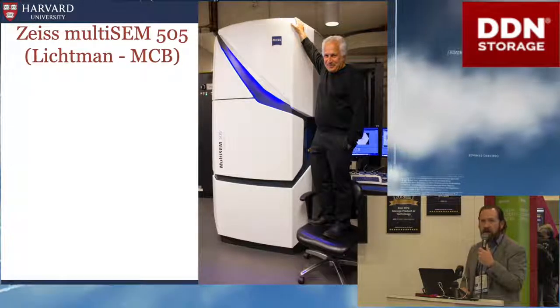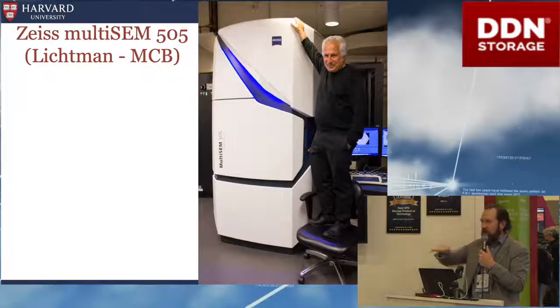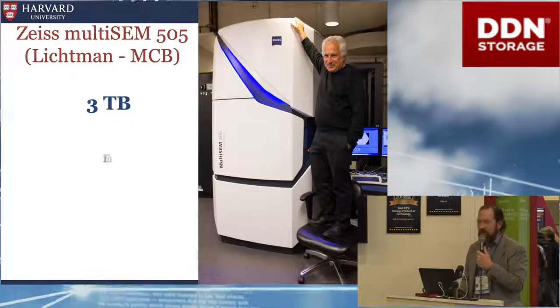This is 61 heads of scanning electron microscopy. Every 2 seconds it takes a picture. There are a number of strips on the plate. It goes through. And this is the amount of data rates that thing can create.